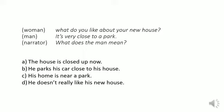So analyze this. When you get the keyword from the second speaker, what is it? It's very close to a park, so the word close seems to be the keyword. And now we'll look at the choices. From these choices, "the house is close up now" is not the right answer. And then "his park is close to his house" also is not the right answer. And "his home is near a park": the word near seems to be the restatement of the words close to. So C is the correct answer.